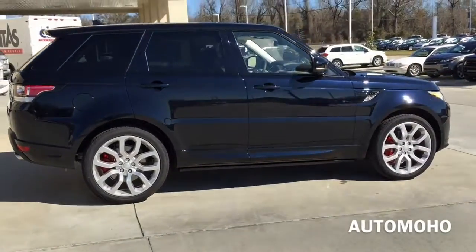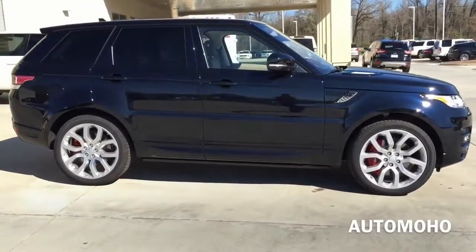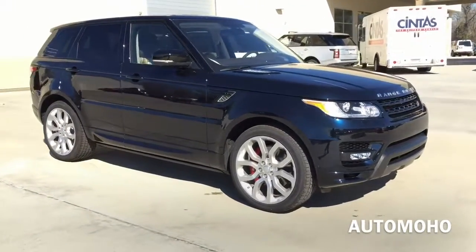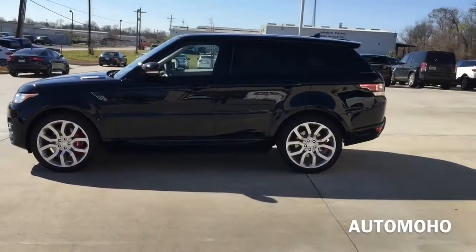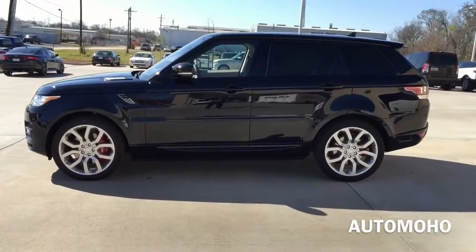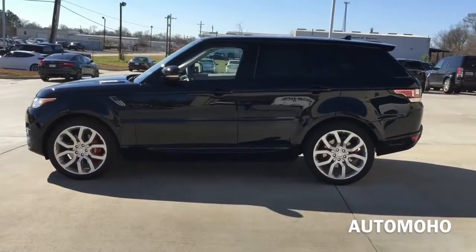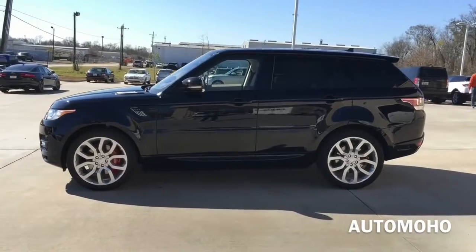Some of the standard equipment on the Sport Autobiography includes a unique 21-inch wheel, adaptive headlights with automatic high beam, various other exterior styling enhancements, auto-dimming exterior mirrors, 16-way power adjustable ventilated front seats, extended leather trim, a heated steering wheel, a front console cooler box, heated rear seats, tri-zone climate control, a surround view camera system, a blind spot monitoring system, rear cross traffic alert, and last, a 19-speaker Meridian sound system.